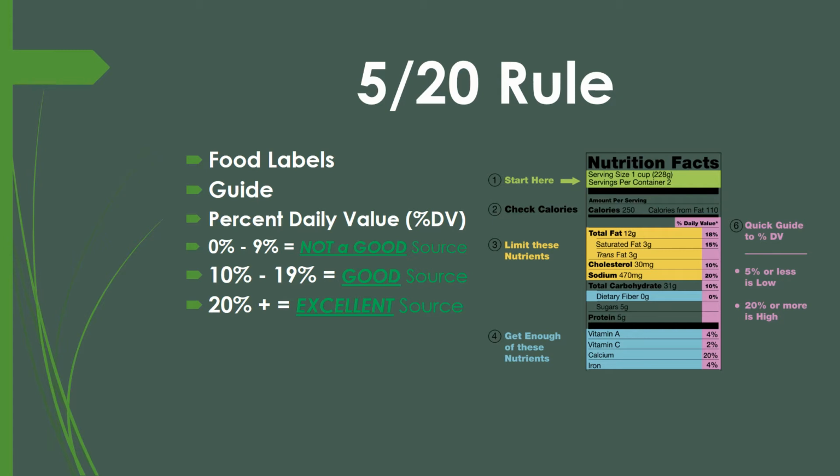So the next time you eat or drink something, you may want to make sure that the percent DV for each of those nutrients is as close to 0% as possible. Guys, that's why it says limit these nutrients.